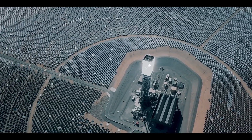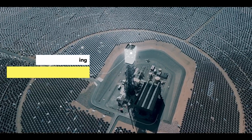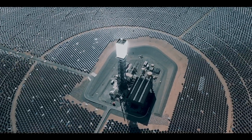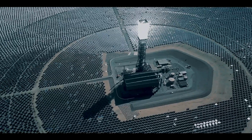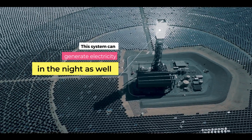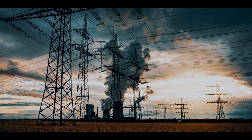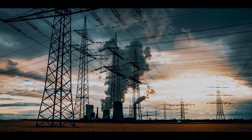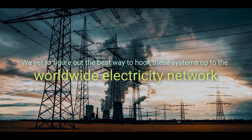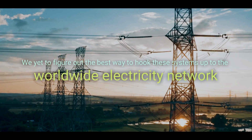An alternative to panels is concentrated solar power plants using giant mirrors, like Morocco's Noor power plant, which has a lesser environmental impact and can continue generating electricity after sunset. Despite these benefits, challenges remain, such as integrating this electricity into global grids and the environmental impact of the production and supply chain for the necessary materials.